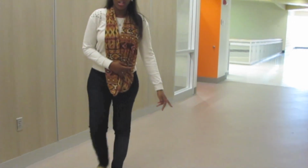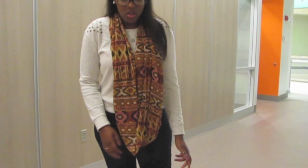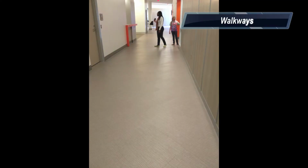So this is the flooring in the walk area. It's a vinyl flooring, so we think that it would be harder for cleanup. If you look, there's scuffs. And also we thought if something were to spill, it would go in between. It's more textured, so we think it would be harder to clean.